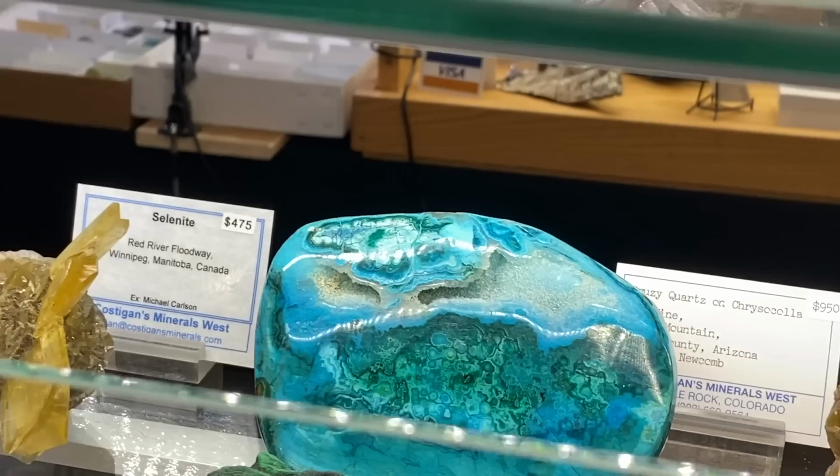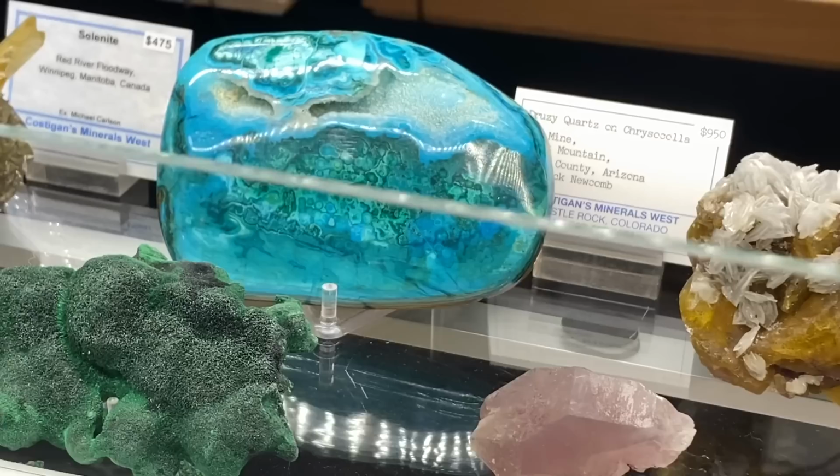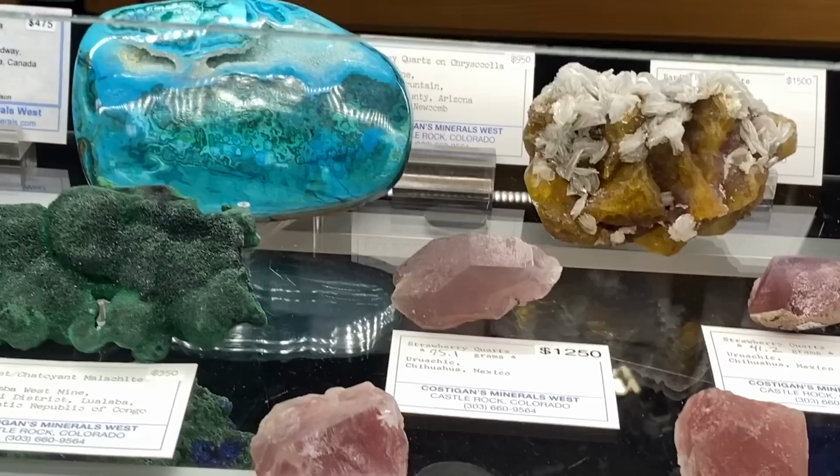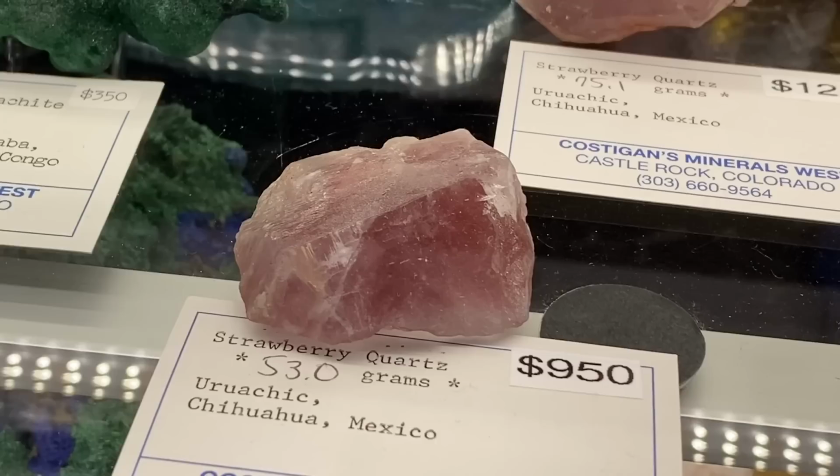That Druzy quartz on Chrysocolla is great. Totally scenic, huh? From Scott Mountain, the Ray Mine. Now, this stuff here, at first I thought it was the tanzarine, which I think is from Tanzania or Namibia or something. But it's strawberry quartz from Mexico, from Chihuahua.